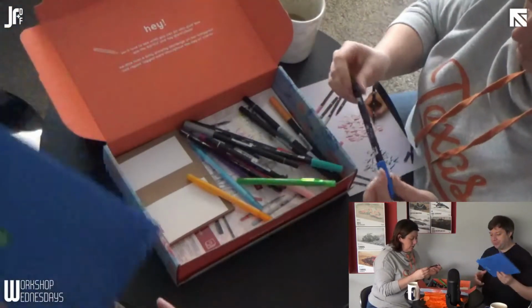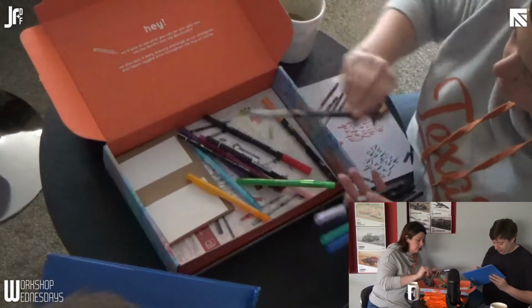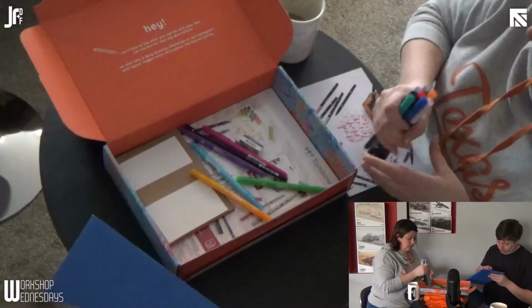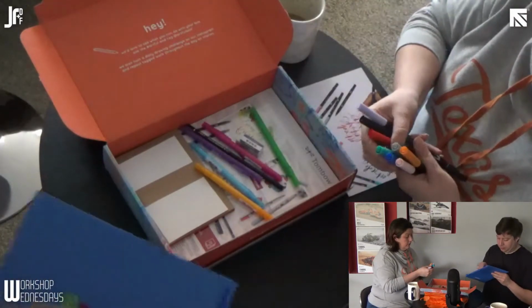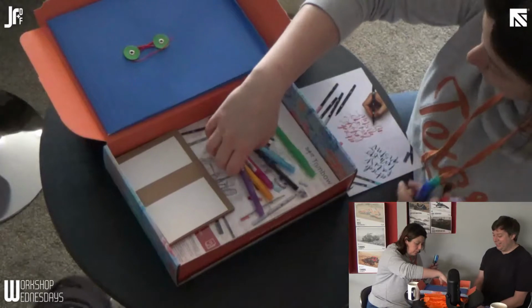So what have I got? I've got various different pens. So they're all one type. So 2, 4, 6, 8. It's not an Artful unboxing. That was what we were quite clear about.